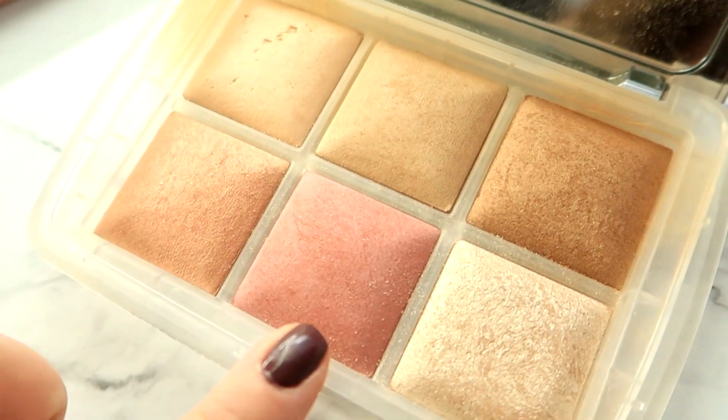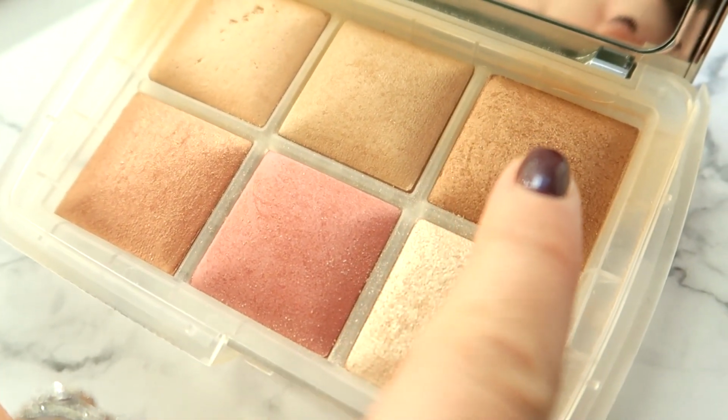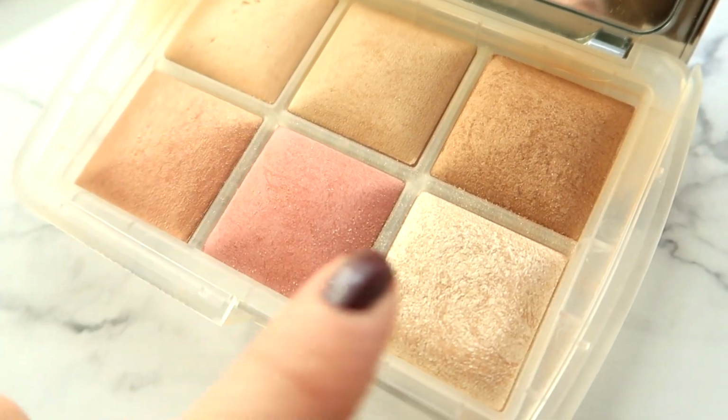I will say that they do have a new holiday palette out right now. It's called the Mini Unlocked, or oh gosh, I can't remember the name off the top of my head. I'll put a little picture here, but really it is these 4 shades here. So I'll point them out. It's going to be this highlighter, blush, bronzer, and finishing powder, all on one little quad rather than this 6-pack, because you can't get this one anymore. This one was limited edition as well.